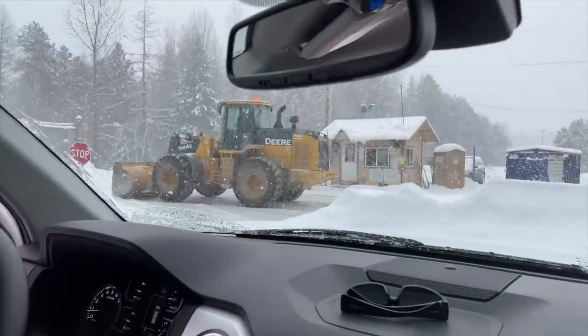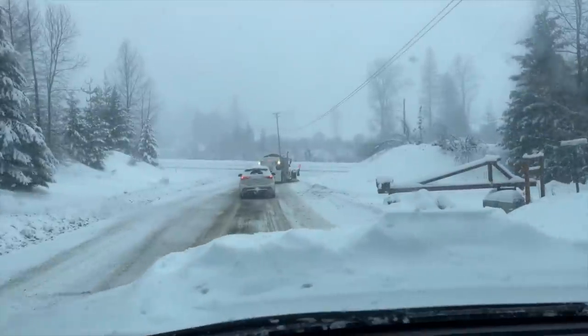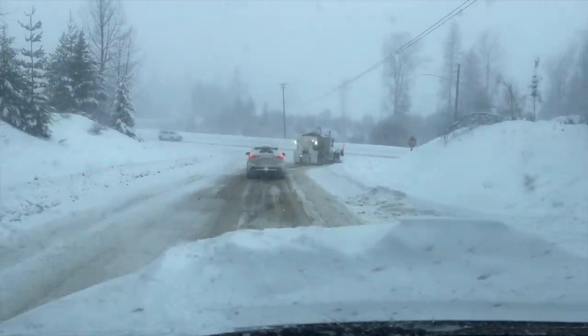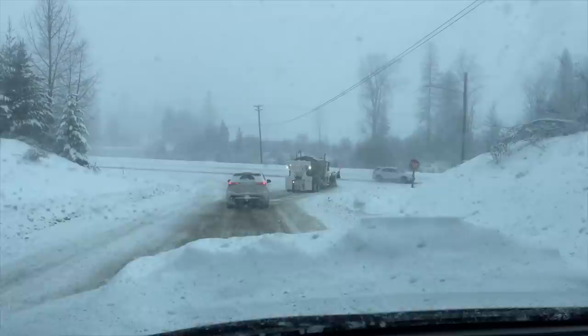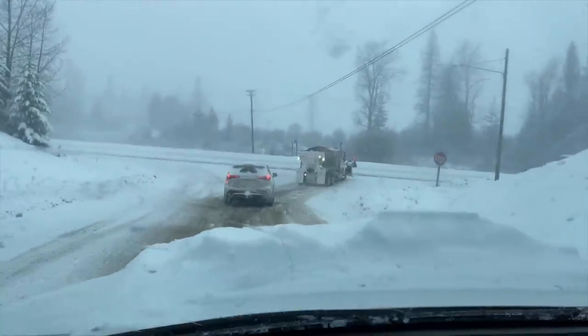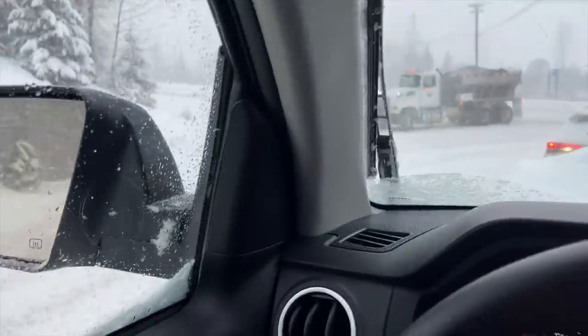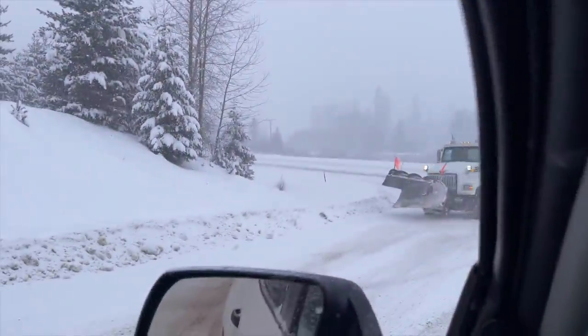Except our tractor's not quite so big. This truck right here in front of us is a plow and a sand truck. You notice how brown the road is in front of us? That's because he's laying out a lot of sand so that people don't slide through the stop sign and out into the highway. That would be pretty lame to slide out into the highway. Look at the back of the truck. Oh wow, he's got a lot of sand in there, huh? Yeah, he does. That's what I'm talking about.